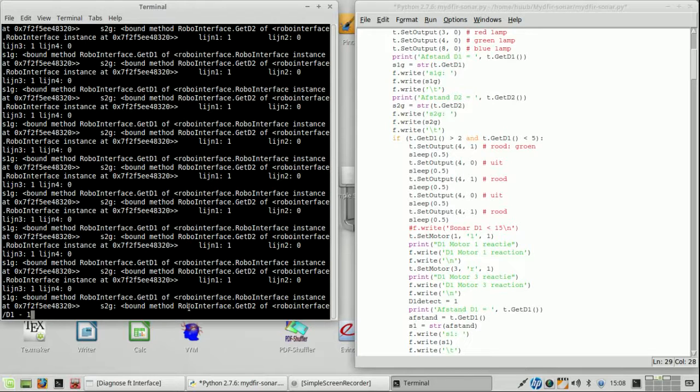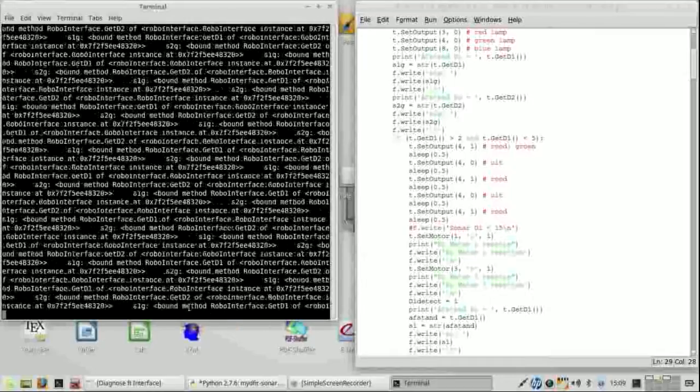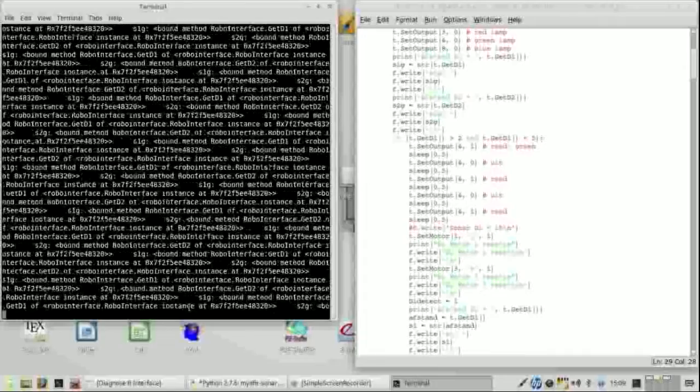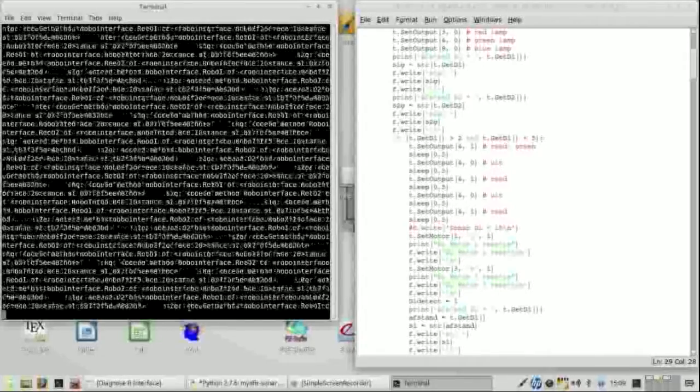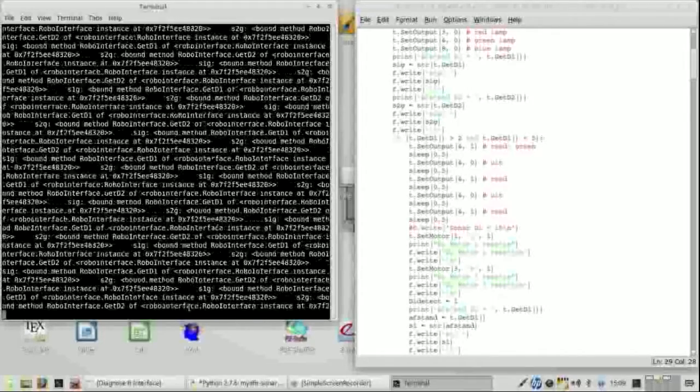Find D1 is 114. I noticed that coming by. And that should be, of course, S1G 114. Not found. Remarkable. Lot of text that I can't use.